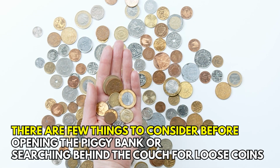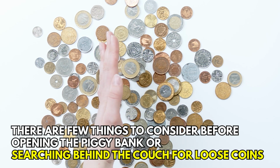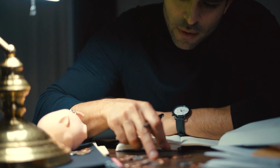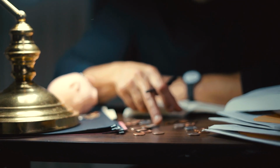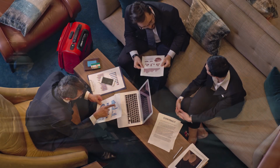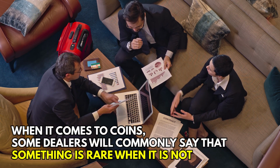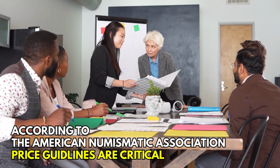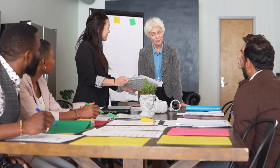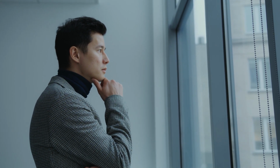However, there are a few things to consider before opening the piggy bank or searching behind the couch for loose coins. Numismatists, often known as coin collectors, look for rare coins in good condition, whether they are new or old. Be cautious. When it comes to coins, some dealers will commonly say that something is rare when it is not. According to the American Numismatic Association, price guidelines are critical. You'll end up spending more than the currency's worth if you don't take the time to educate yourself.